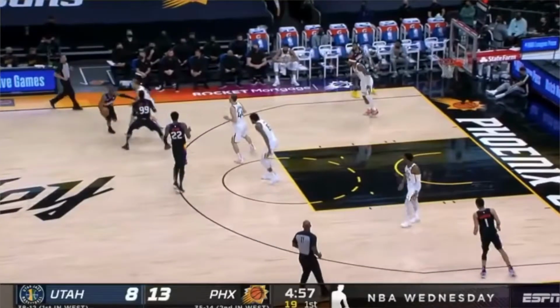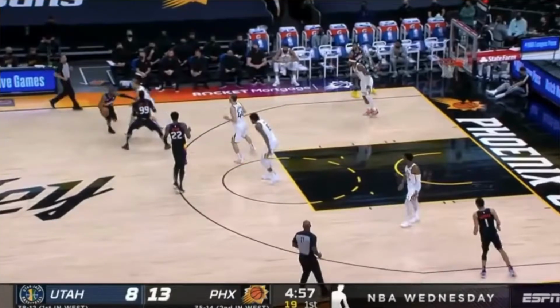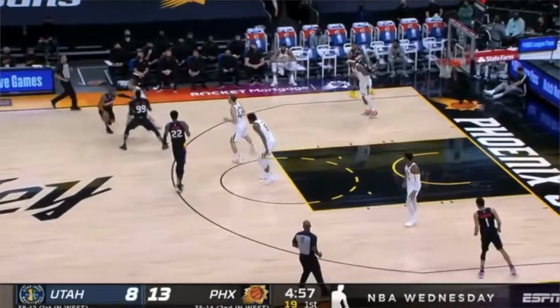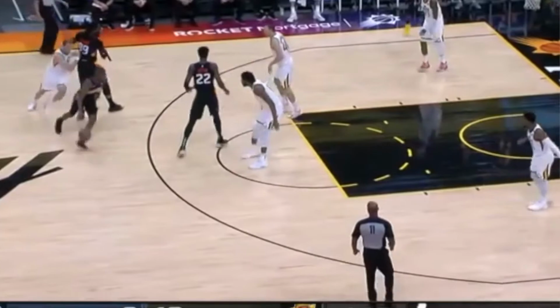This play looks like it's supposed to be a stagger screen to get CP3 matched up with Derrick Favors on him. Ayton never really sets the second screen, but Crowder's first screen did enough to free up Chris Paul from Bojan Bogdanovic, which forces Favors to try to defend both DeAndre Ayton and Chris Paul. We all knew that wasn't happening.